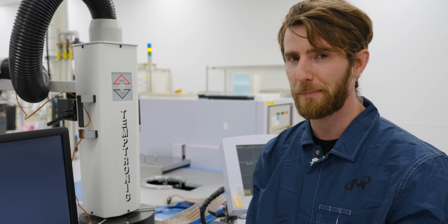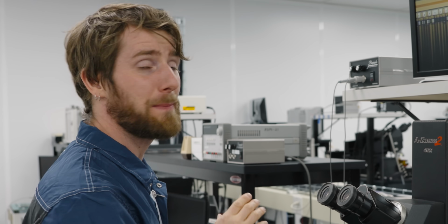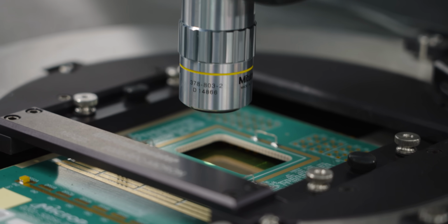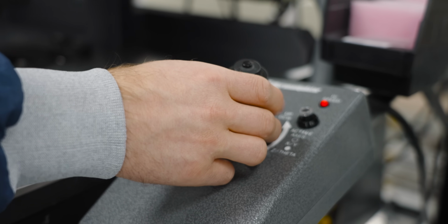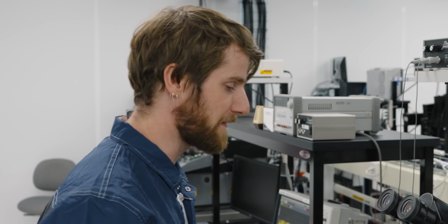Investigation that may not be able to be done automatically. That's where manual probing comes in. Now, to be clear, if you're just running basic tests, you would never set up at a station like this. This is for deep investigations into what's going on with brand new silicon out of the fab. And there are a couple of key benefits to doing it this way.